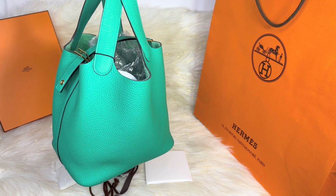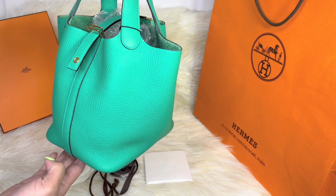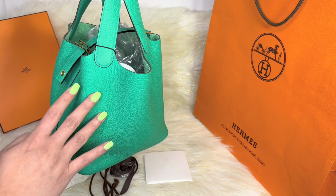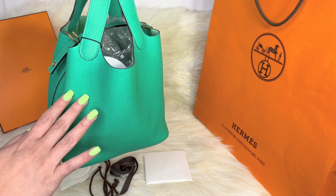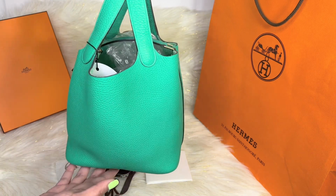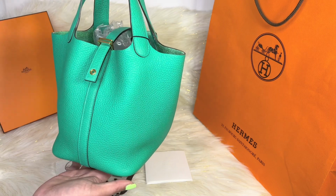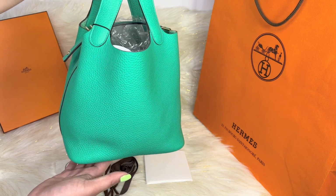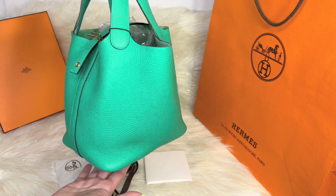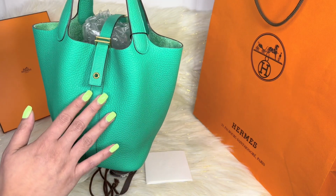Oh my goodness, I just can't get over how beautiful the color is. I wanted to get the bamboo color and then this color, which is actually a mint or mauve. So anyway, this is an Hermès Picotin 18 in Taurillon Clemence leather. This is the 18 cm, the size PM.